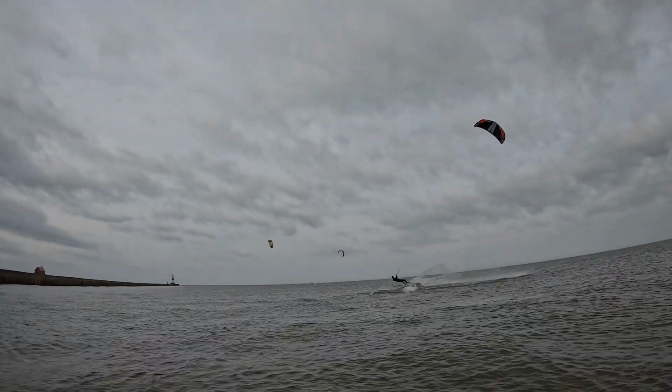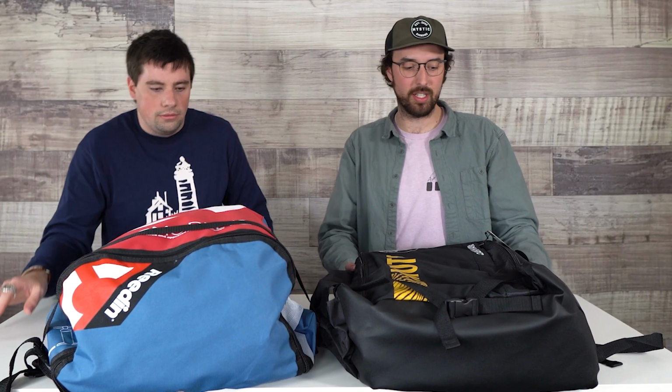As far as relaunch goes, I went on a half-hour swim with the Moto today. I couldn't get it back up, and I think it's because of that chunkier leading edge. Whereas the Reedin just instantly wanted to go back up, pulled right through the water. So definitely an easier relaunch on the Reedin than the Moto.